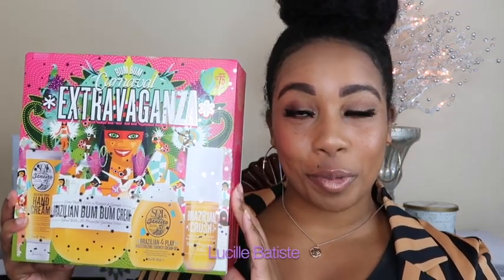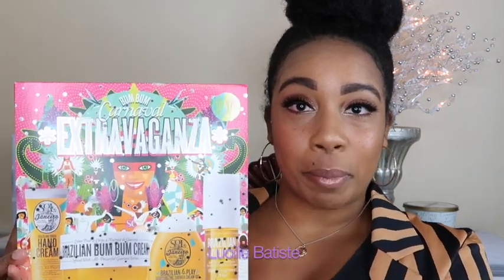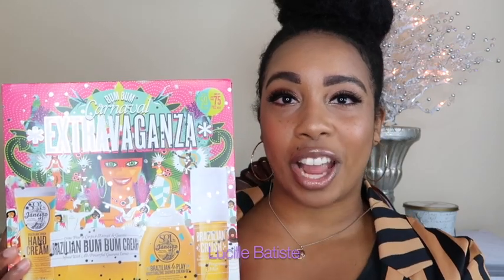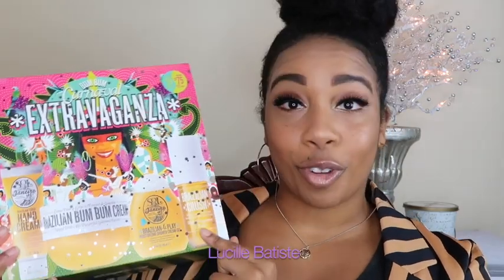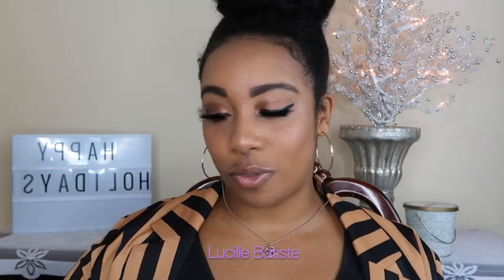So yes, I got this Brazilian Bum Bum Cream set. It comes with the large Bum Bum Cream, the hand cream, the shower cream, or actually, sorry, this is the fragrance mist. I got this for myself, but if you want to gift it, you can. You can break that up like I told you guys before and give it to multiple people, loved ones, bosses, family members, mamas, whoever.